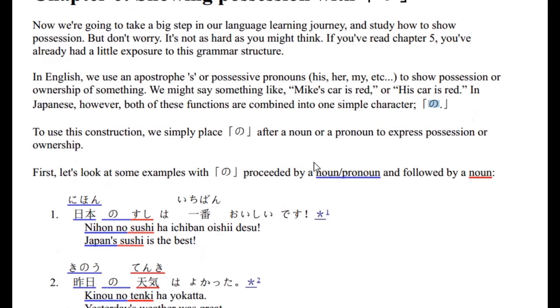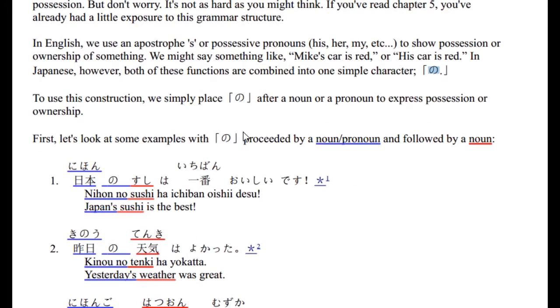But anyway, as you know, in English, we use an apostrophe S or possessive pronouns like his, her, my to show possession or ownership of something. So we might say something like, Mike's car is red. So notice the apostrophe S, or his car is red, the possessive pronoun. But in Japanese, we can simply use no to serve both of these functions. Okay, so this construction is very simple. We are just going to place no after a noun or pronoun to express possession or ownership.